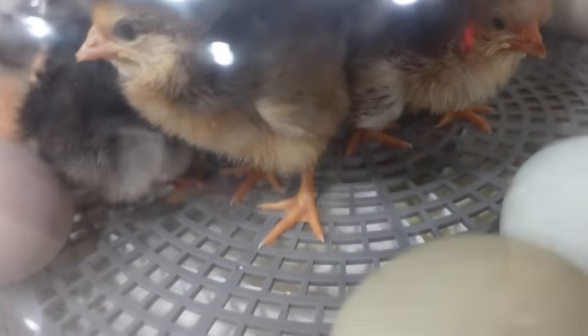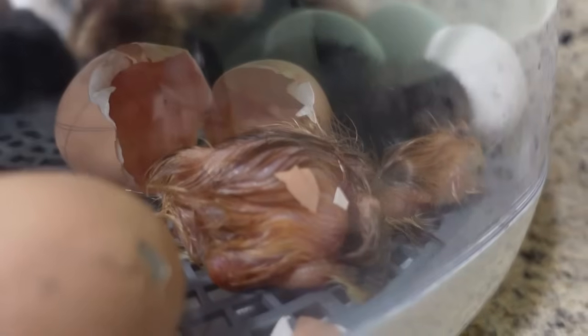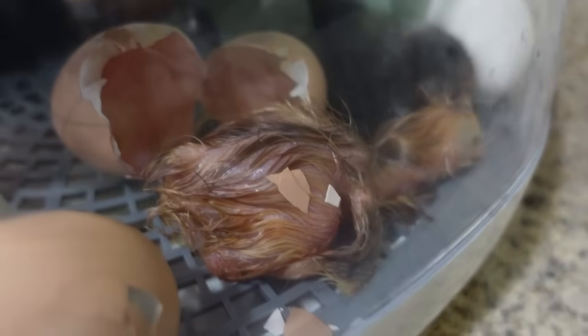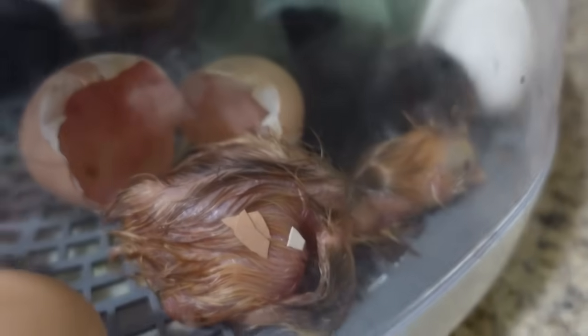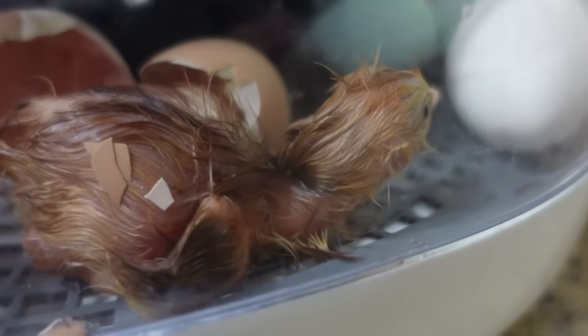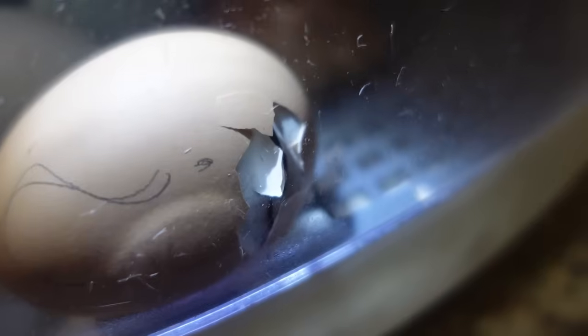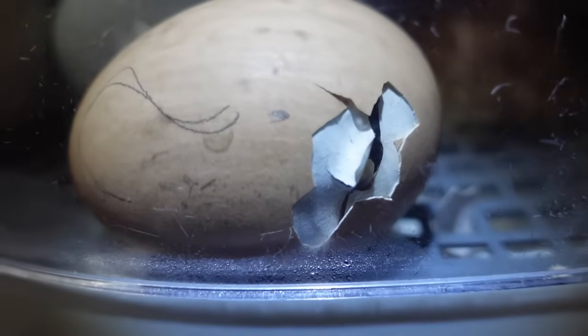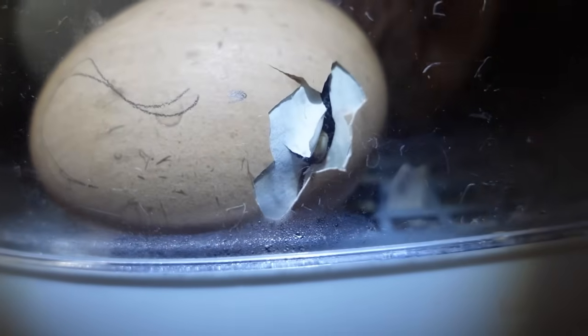Oh, silly birds. So I walked out of the room for a split second and came back and I missed it. So, we have another little blonde one. So I've got this one who's getting ready. Hopefully we can catch him on film. And we've got all these little stinkers.